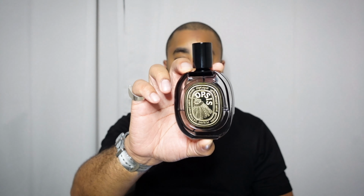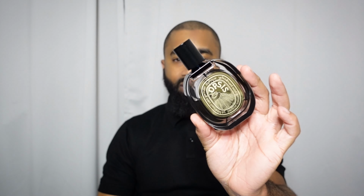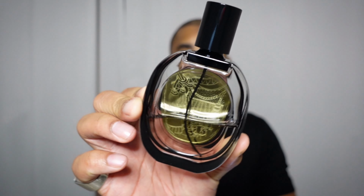But Opsis, again, was released in 2022. This one only lists 4 notes, which are frankincense, iris, musk, and bergamot. And I really like this scent. It's not one that I would purchase again, but this one is like an everyday type of wear. It's the type of scent that you could wear around the workplace and it wouldn't offend anyone.